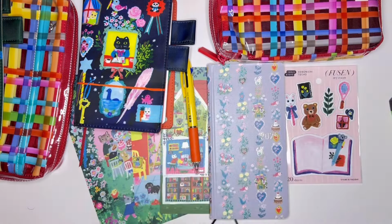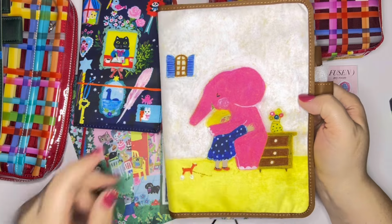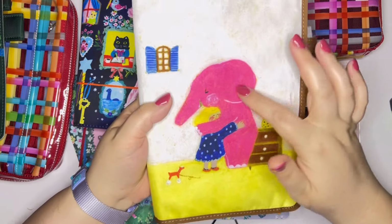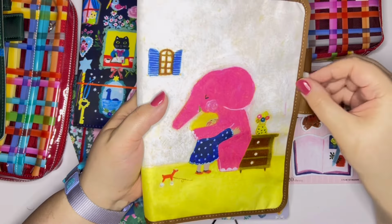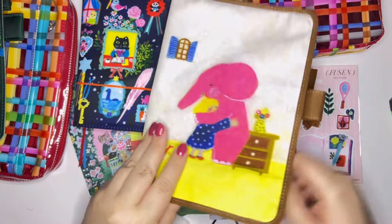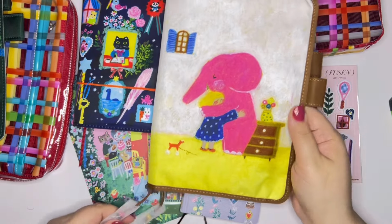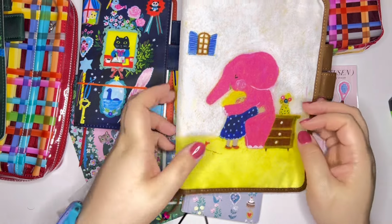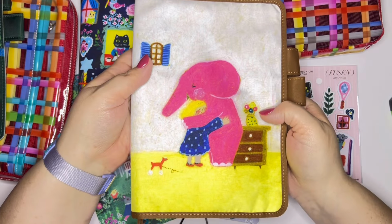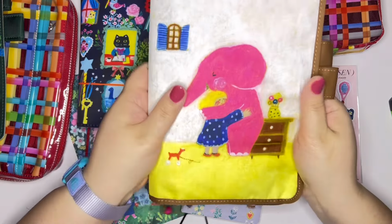Oh, it smells good. Look how sweet. It's called Emotional Reunion with Kariya-san. I just love this so much, I cannot even tell you. Oh, so sweet. The little girl hugging a pink elephant. My favorite stuffed animal when I was a little girl was a pink elephant named Ellie, and that has some significance to me now also. So I just loved this. I think it's so sweet.